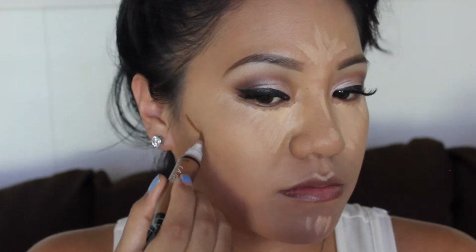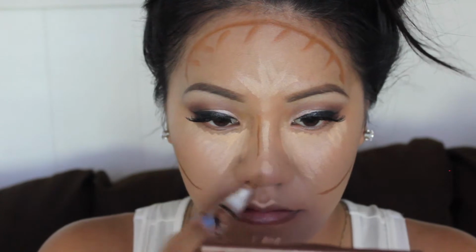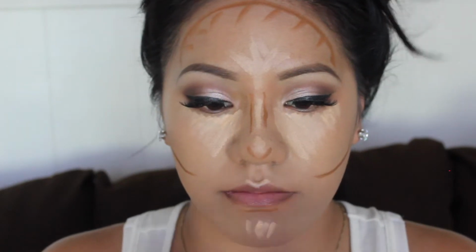I like to contour in these areas, obviously the hollows of my cheeks and then my forehead, to make it a bit smaller, and down my nose, of course, because you all know I'm about that nose contour. I am. As well as underneath the lip, which makes a bigger lip.